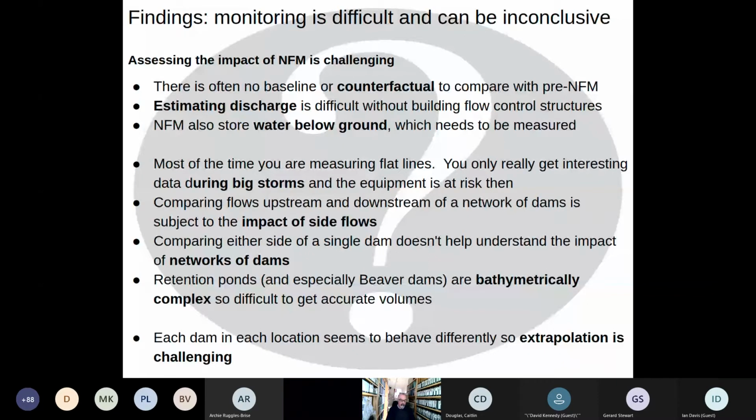Retention ponds, and especially beaver ponds, are bathymetrically complex. Their volume is not easy to measure from their depth, and so that is also a challenge. And each dam in each location that we have worked at seems to behave differently. So extrapolation of the impact of these features is challenging. It's not impossible, but it is subject to error.